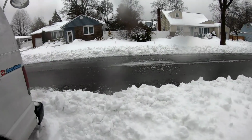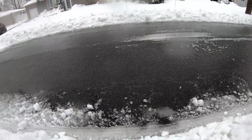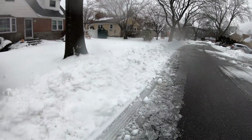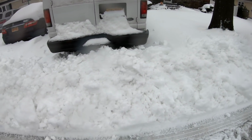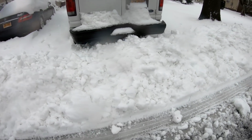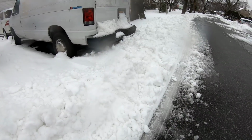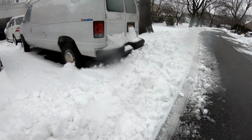The plows came through all night, and as you can see, streets are relatively clear. However, I'm gonna try to dig this part out so I can get the cars onto the street. Look at this huge bank behind my van. This is gonna take some doing to clear the back of my van out so I can back it out of the driveway. That's like about 2 feet of snow there, 2 feet high. See, it's as high as the wheel.